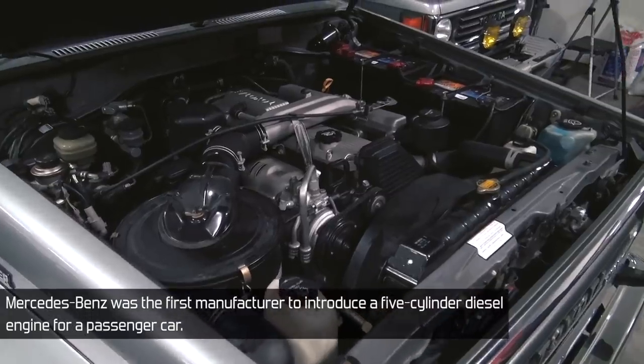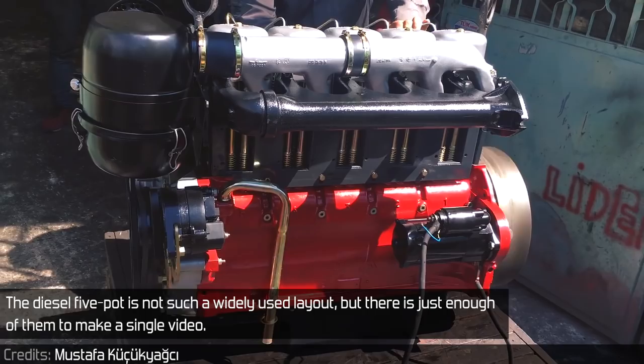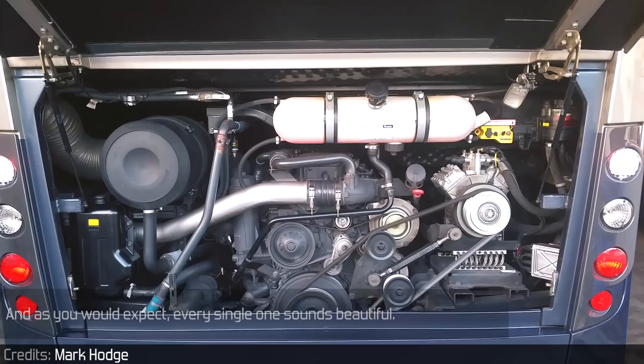Mercedes-Benz was the first manufacturer to introduce a 5-cylinder diesel engine for a passenger car. Afterwards, they developed more of them and other brands followed. The diesel 5-pot is not such a widely used layout, but there is just enough of them to make a single video. As you would expect, every single one sounds beautiful.